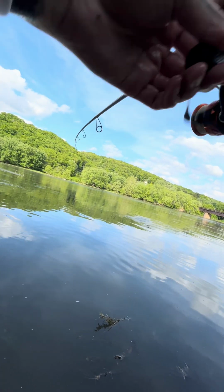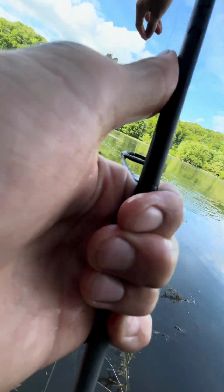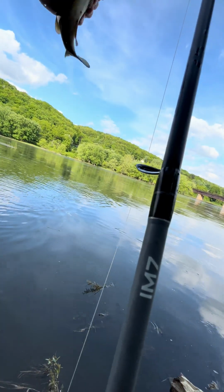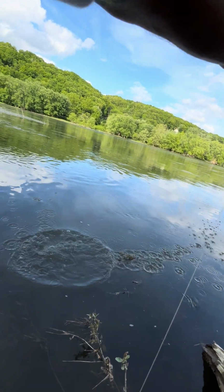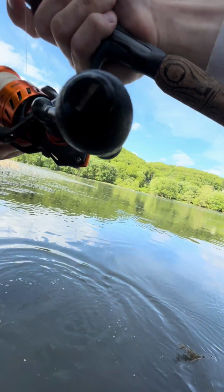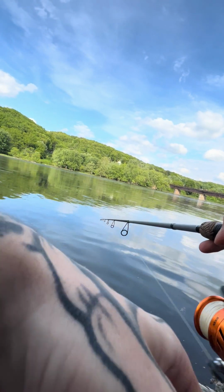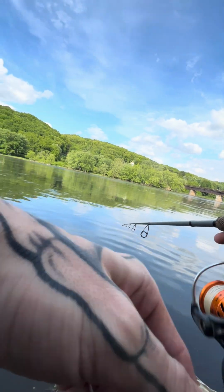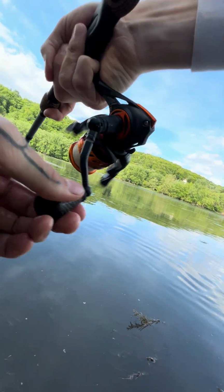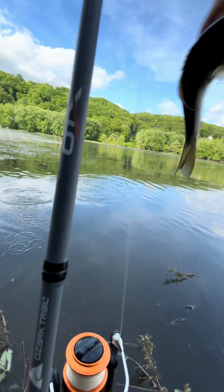Real little guy. Bigger than the little ones I've been catching. He choked it though. That's good. At least you know he wanted it pretty bad. Should have brought my other rod. This would be so much more fun. I'm waiting for a muskie to come up and tag one of these little guys.